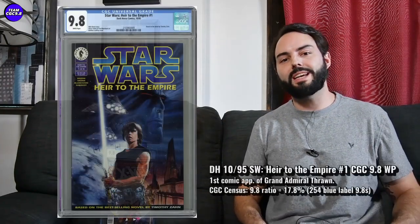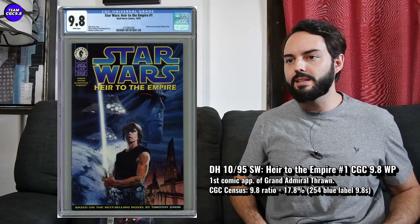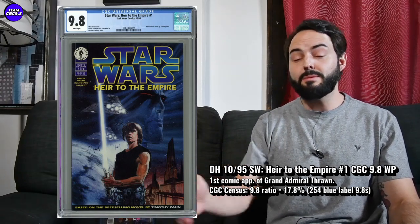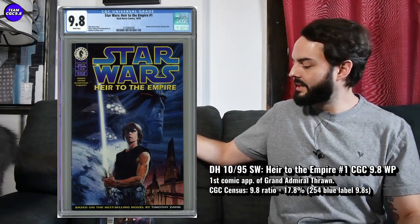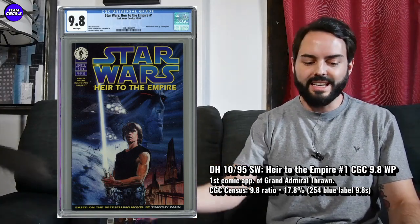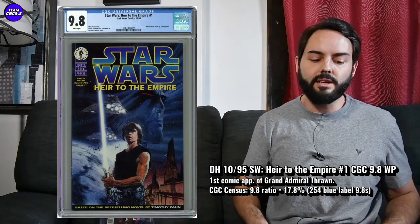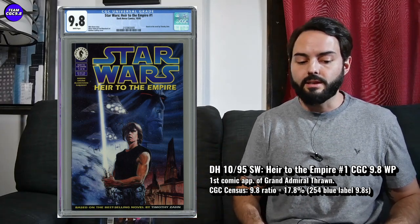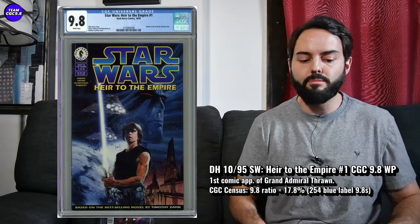Next one's a Star Wars Heir to the Empire #1. Yeah, I've recommended this one off and on. I think it's still a great one to think about. I think Thrawn is fixing to maybe be like the next Thanos of the Star Wars universe. So hopefully that happens. You get in there on this one. Right around $1,200 right now, I think, is a fair value. All US dollars we'll talk about. Heir to the Empire #1 is one to consider. 254 9.8s in the blue label.